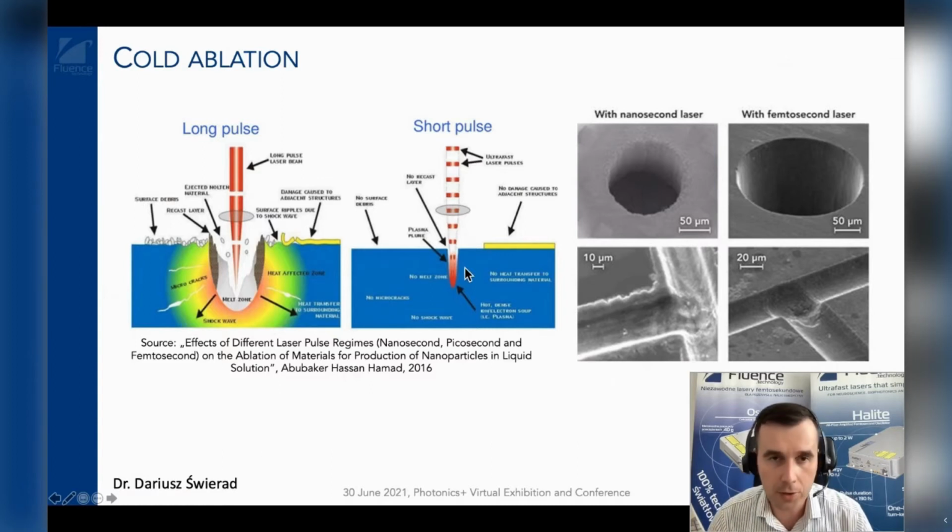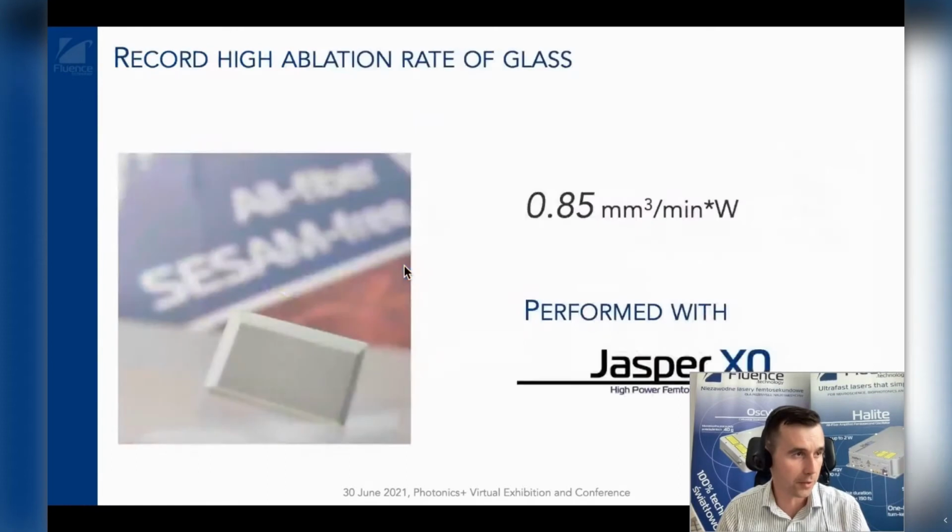So in effect, you can ablate the material and the sample doesn't have enough time to heat. So this heat affected zone is much smaller, and you can do the ablation in a more precise way, and you can focus the beam very, very well, not causing damage to the surrounding material. And this is one thing that we do in, for example, our newly opened application lab in Wrocław.